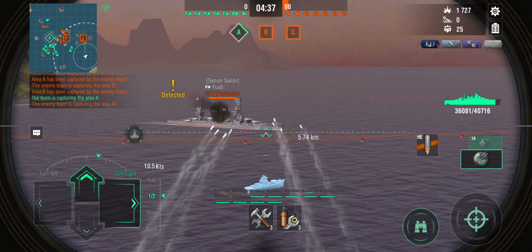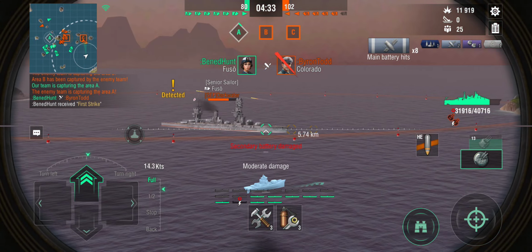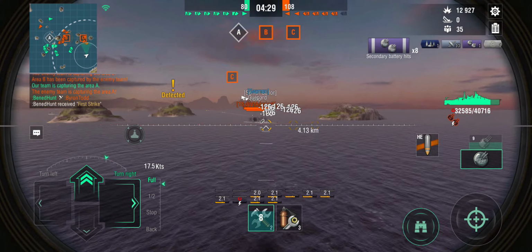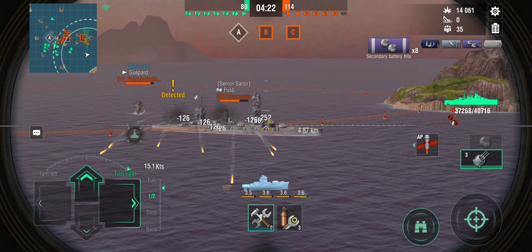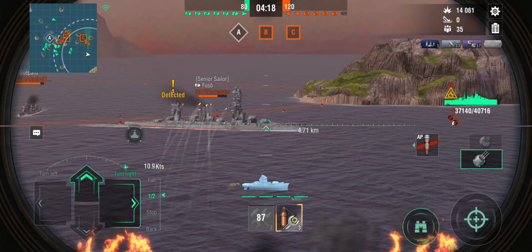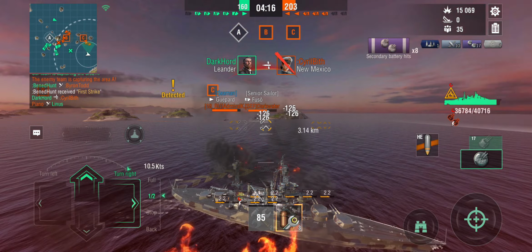Now I'm going for manual aim here for the Fuso's deck plating, and as you can see, that very much hurt. Okay, the Gepard is back, so we'll just, well, I'm reluctant to say kite away, because that implies a certain measure of speed, and speed is very much something that these ships don't have. But the Gepard is otherwise occupied, so Fuso, hello. Let me ruin your day.